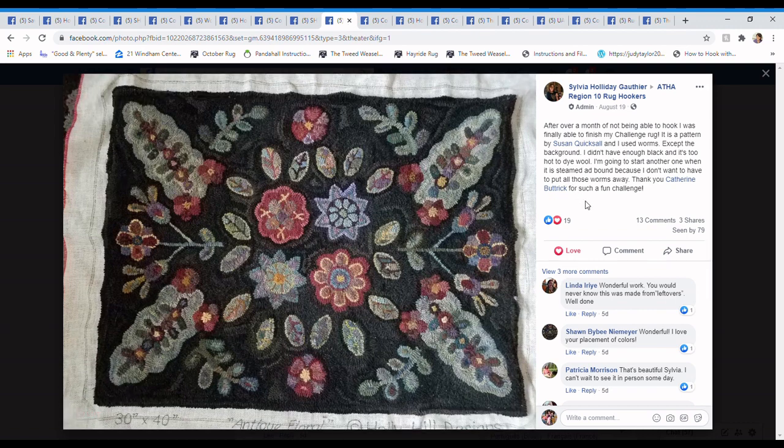So she writes, after a month of not being able to hook, I was finally able to finish my challenge rug. It's a pattern by Susan Quicksall, and I used worms, except for the background. I didn't have enough black, and it's too hot to dye wool. I totally can identify with that sentiment. But you can see that this was another challenge. Somebody called Catherine Buttrick gave a challenge, and in this region, again, there's lots of worm challenges happening. This was Sylvia's answer to the challenge.